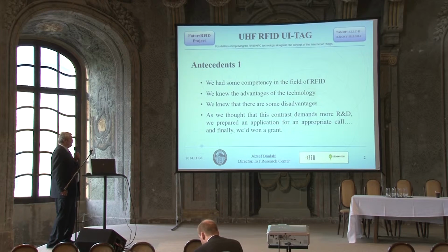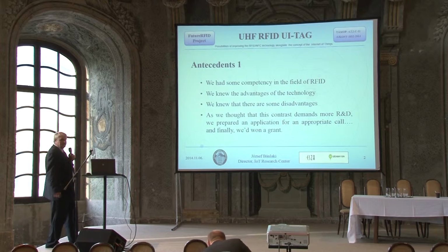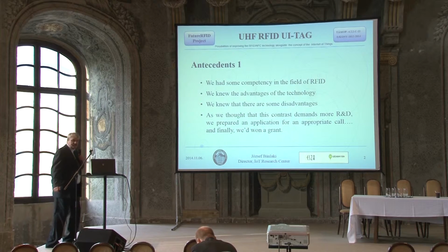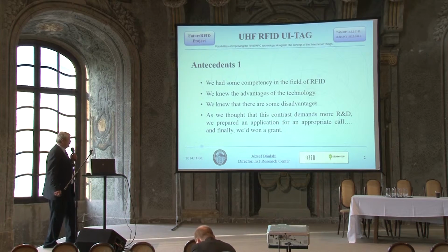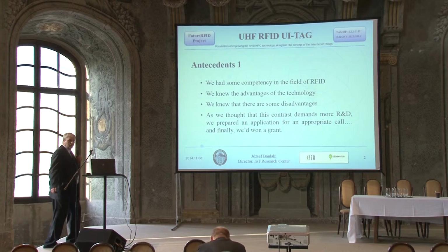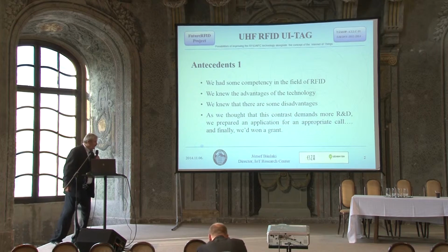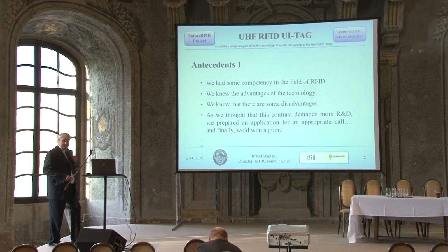Firstly, we had some competency in the field of RFID from earlier projects. We knew the advantages of the technology, but at the same time, we knew that there are some disadvantages concerning this technology. As a consequence, we thought that this contrast demands more R&D activities. And fortunately, there was a call, and we prepared an application, and finally, we won a grant 2 years ago.